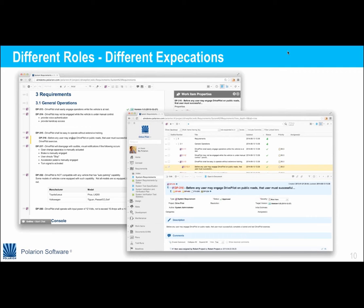Yes, as I said, we saw a lot of users who are using Microsoft Office documents to manage requirements. We try to build more or less the same UI in our web interface, but we also allow them to continue using the popular Office tools. So you can easily import the Office documents, you can export to Office both Word and Excel, and even more, you can import the changes back.